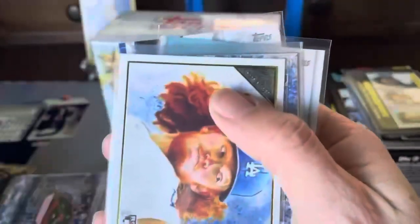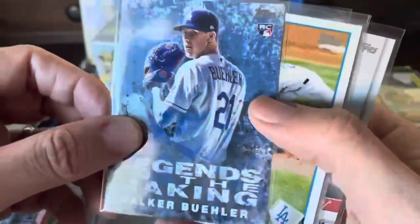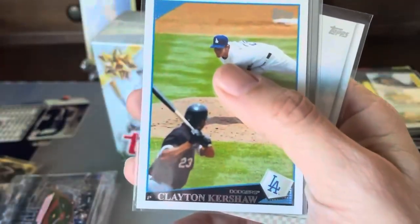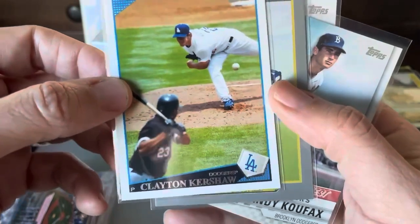Beautiful cards. Dustin May, look at that rookie card. Oh, man, you outdid yourself. Thank you so much. Now then, Pack Bulls, Mad Hatter. What a awesome. I just can't talk right now. Yeah, it's really incredible. Look at this beautiful Kershaw. We don't have that one in our PC.